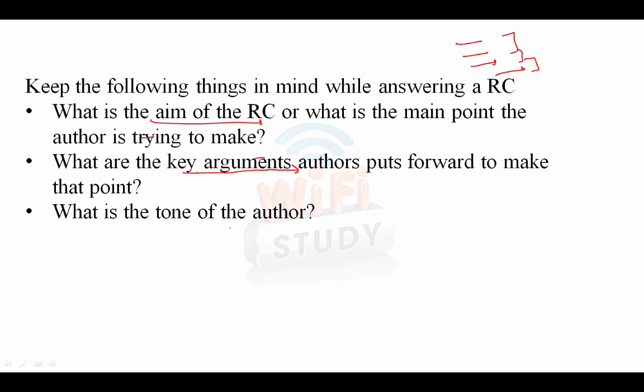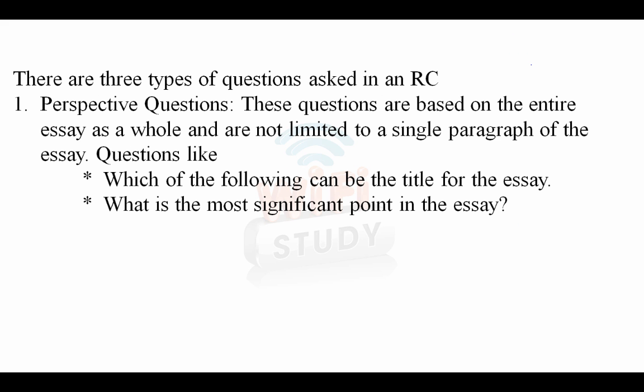Third, and important, what is the tone of the author. These are the three things that you need to understand, and you have to mark them in your brain while you are reading a comprehension. There are three types of questions asked in RC. First of all, perspective questions. These questions are based on the entire essay as a whole and are not limited to a single paragraph of the essay.